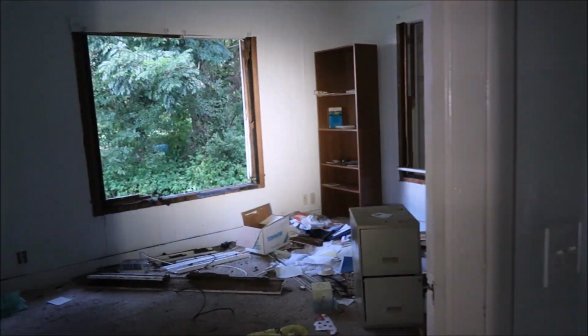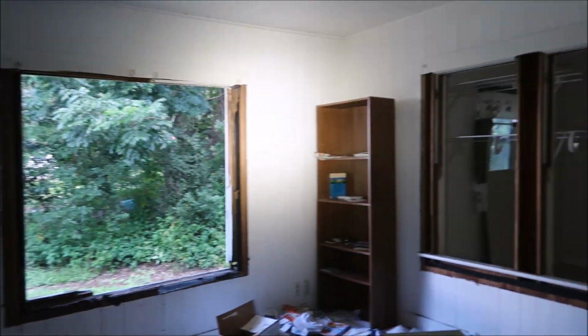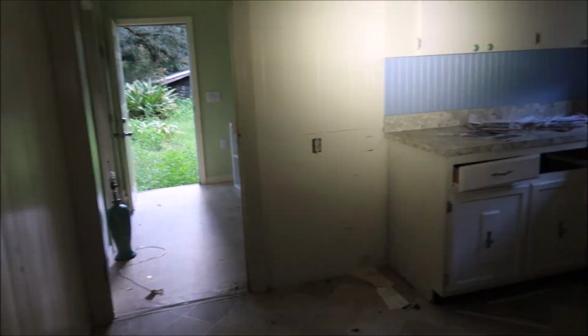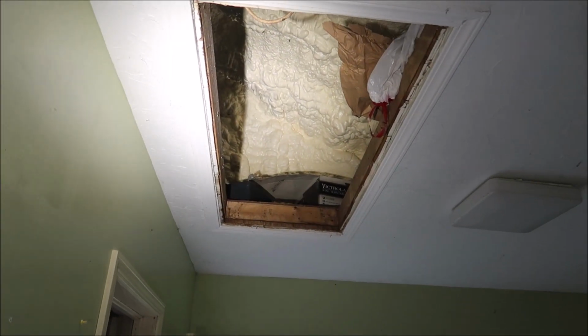I feel like it was just abandoned. I feel like the people died and it was just left abandoned. But I don't know. Look at the windows, they're all busted out. That back room was built on, you can tell. There's stuff up there. Look at all the insulation. That's that spray insulation.